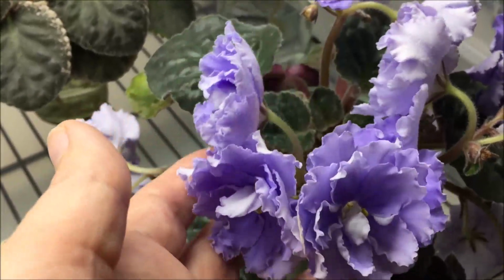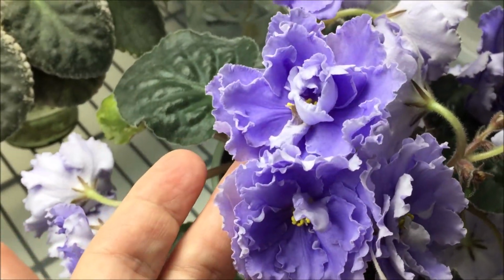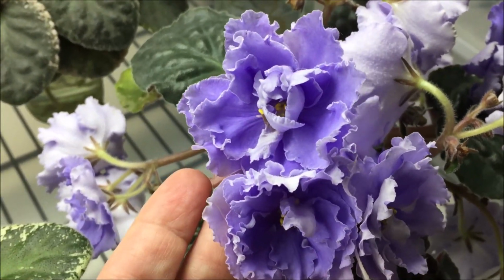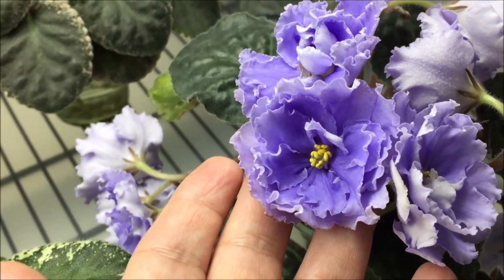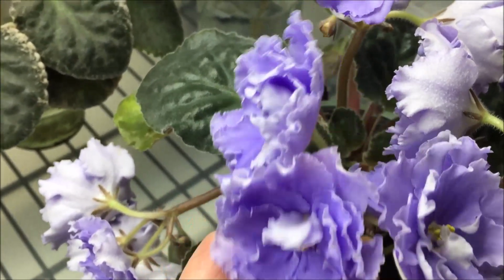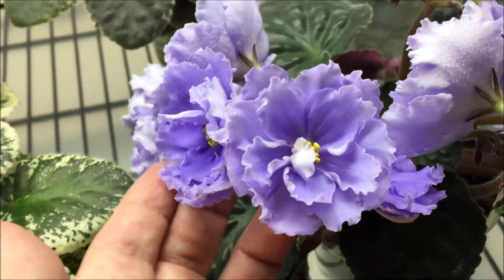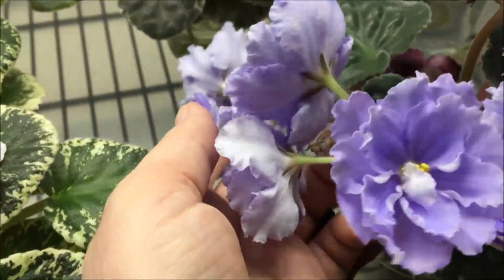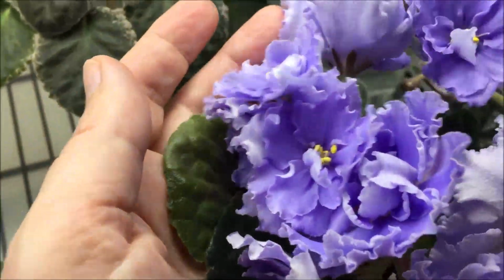But look at these blooms. Truly amazing petal work on these, and the frilled edge, very, very elongated, beautiful blue color, well, kind of purplish blue. As we know, it's very hard to accomplish the true blue color, but this is very close to blue. So lots of blooms on this plant, and it is finishing blooming right now.